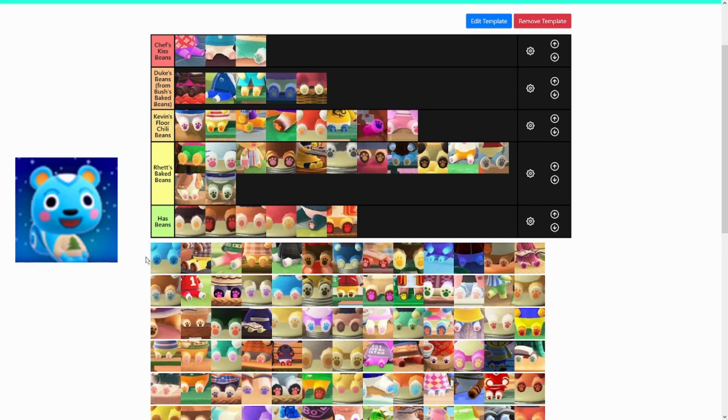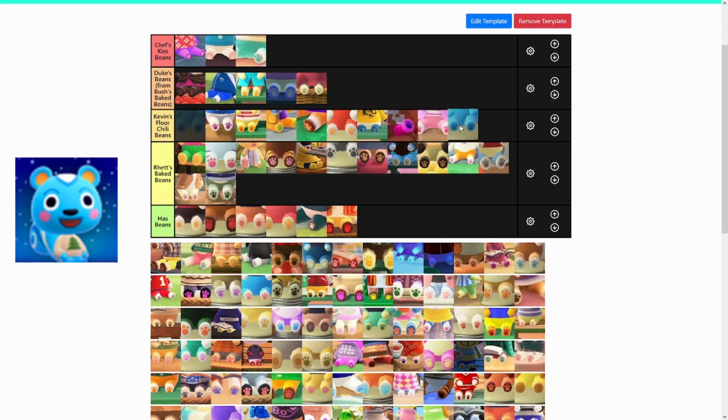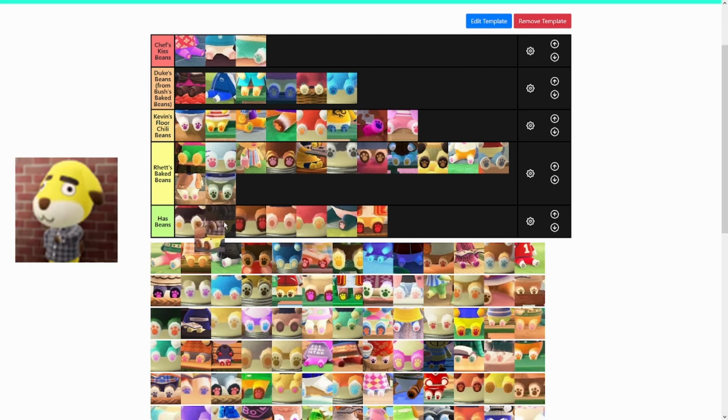Filbert. We're getting some Blue's Clues vibes, some Sully from Monsters Inc. vibes. I think that little combo itself, very cute. We're gonna put this one into Kevin's Florida chili beans. Actually, executive decision, it's going into Rhett's baked beans. I'm obsessed with associating this with Blue's Clues and Monsters Inc. Okay, Fred, going into Rhett's baked beans.